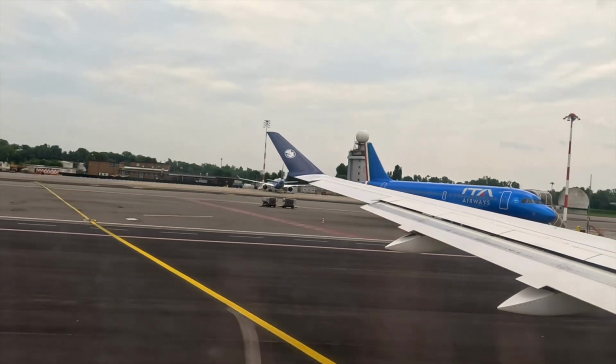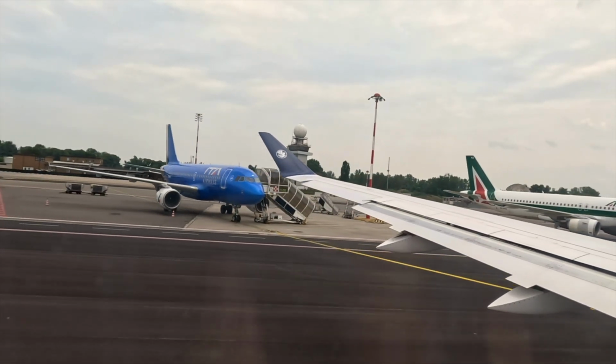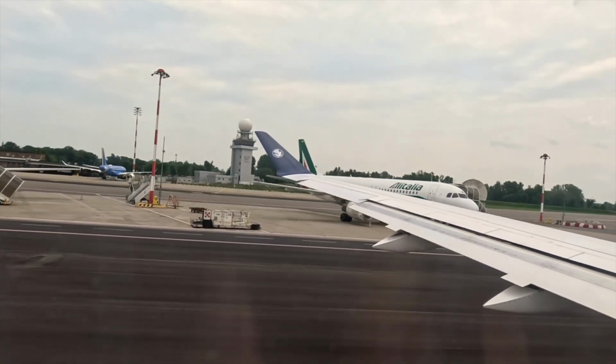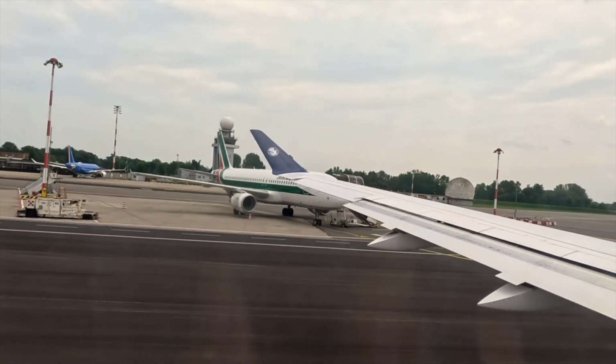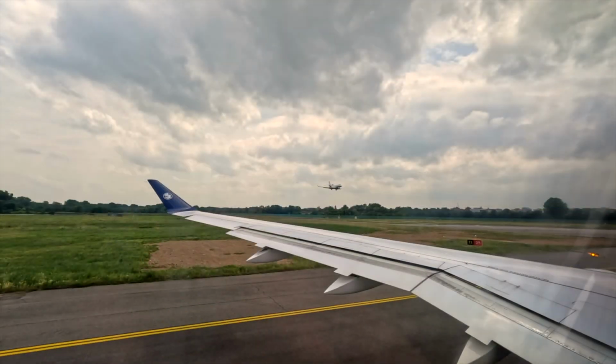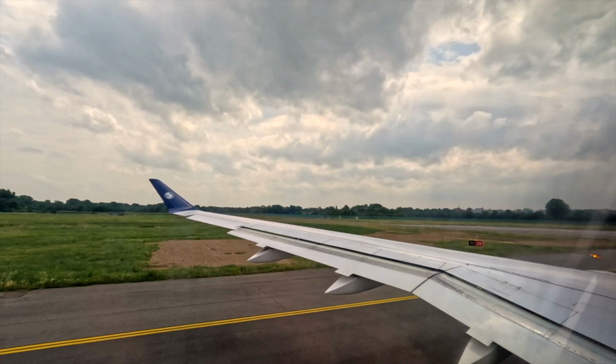On our taxi out, it was nice to see this ITA Airways jet parked right next to one of its older cousins in the Alitalia fleet. Nice to see a retro bird, even though it's not really that retro. It was only a few years ago. These are a common sight on our aprons across Europe. We waited at the end of the runway for a couple of jets to land, and soon it was time for the off.